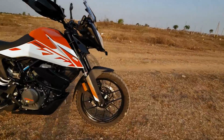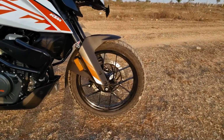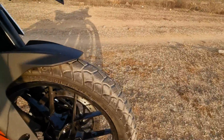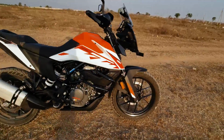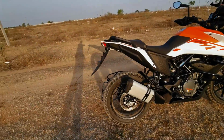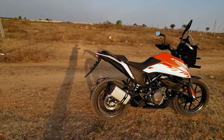Then you have 19-inch front wheel. Now these are MRF tires. I wish we get better quality tires, but these do the job for you. These are on-road, off-road tires, slight block pattern, tread pattern to them. 100 by 90 19-inch, 17-inch. So 130 section rear tire, 17-inch at the back for superb improved agility and maneuverability.